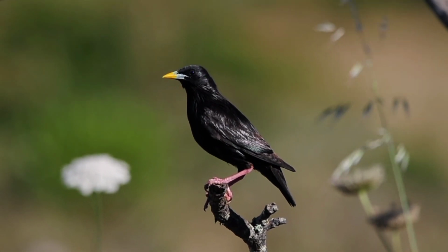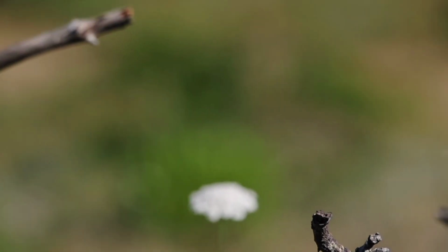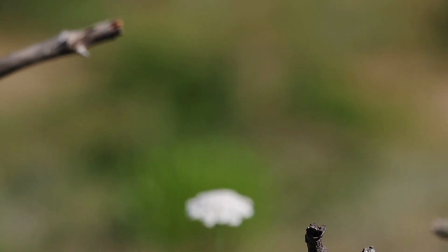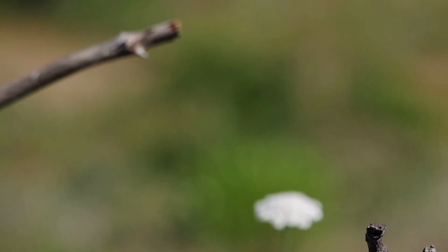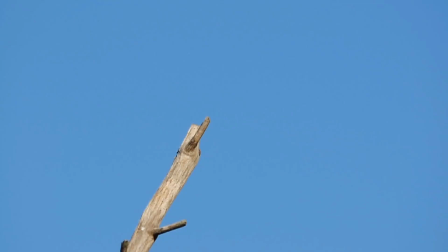Got a beautiful male starling here. You can tell it's a male by the slightly blue on the end of the beak. The females have a pinkish colour around the end of their beak, and the males have a bluish colour. Here you can see the blue around the beak.